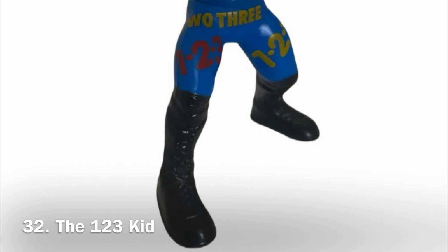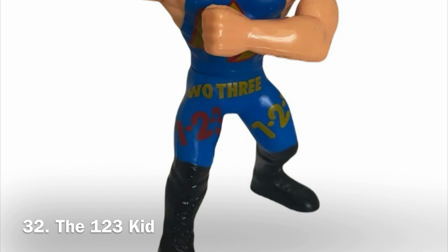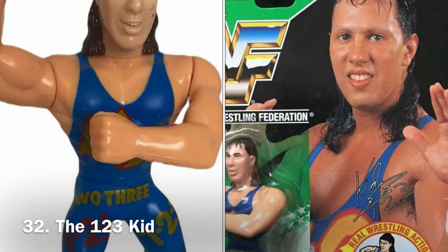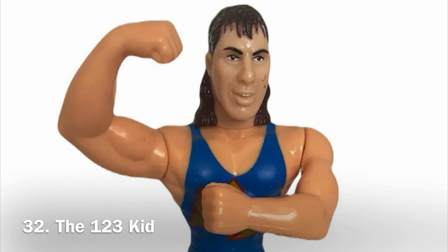Number 32, the 1-2-3 Kid was released in Series 11. It features the Kid in a blue singlet with logos on it and black boots. Fun fact, the photo on this figure's package has no eyebrows because Mr. Perfect shaved Kid's eyebrows off before the photo shoot.